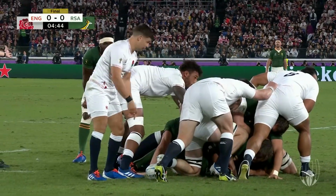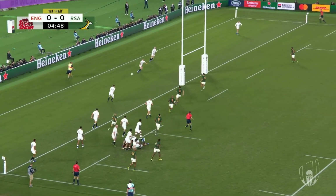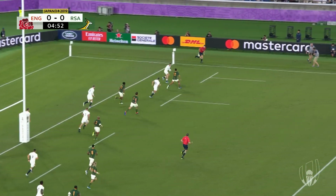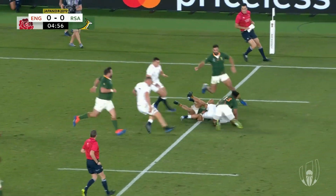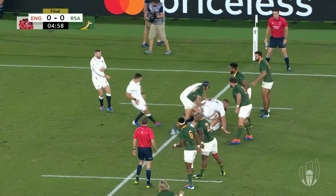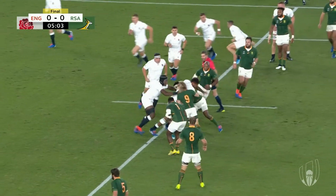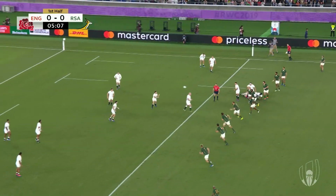Promising start from South Africa. Putting the ball through the hands, and now England do just that too. Farrell floats it wide and long. It's brave stuff from England, and now they bounce away through May, who is quick. Up over the 22. Outside. Settled through Lawes. From behind their own try line, England.